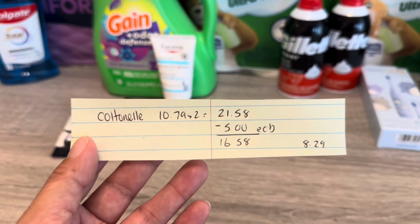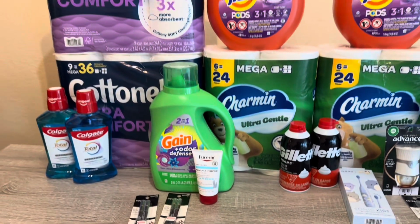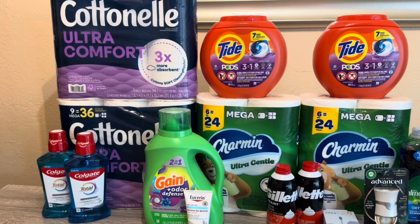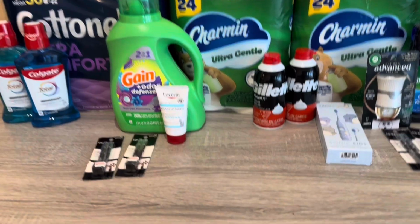So not the best, but I had that spend $80, get $20 off. And I did have quite a few extra bucks on this card, so I was happy to kind of roll it in there. Okay, so that is my first transaction there. Let me show you my receipt and give you my total.